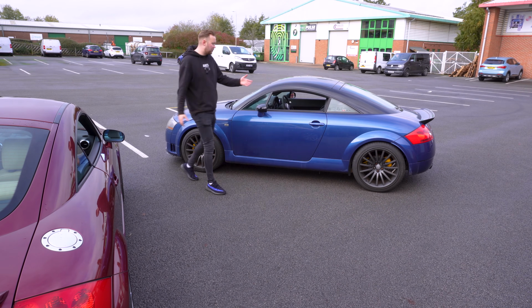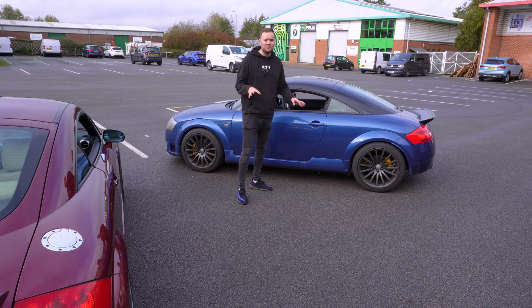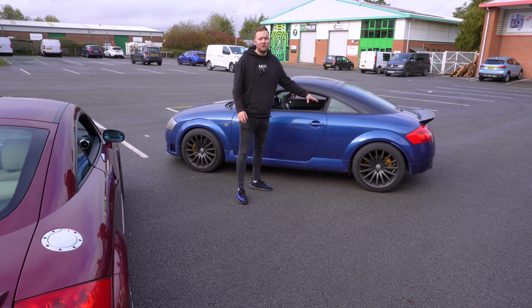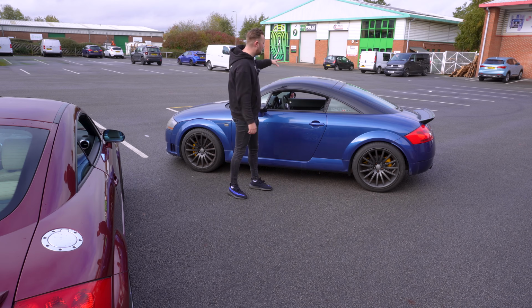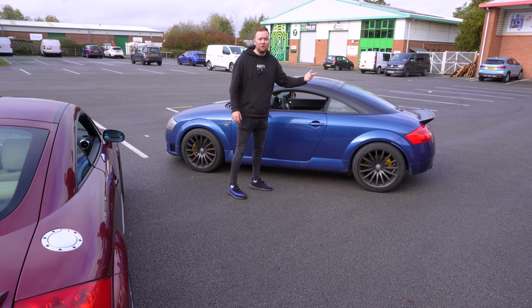Some more statistics for you. The Quattro Sport came from the factory around 75 or 48 kilograms lighter than the actual 225s and 180s. Now, there is a bit of discrepancy when it comes to this. Some sources say 48, some say 75, I don't really know. Either way, this car came lighter from the factory than the other cars. And also, as mentioned, it came with more power. So already this car is faster and also lighter than the other cars.